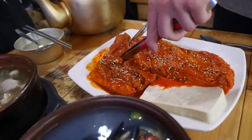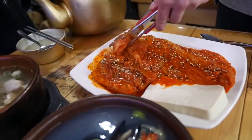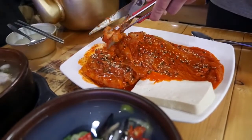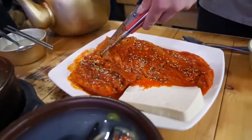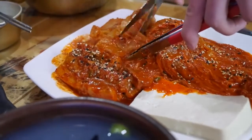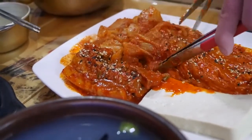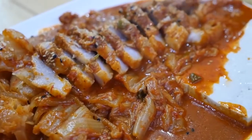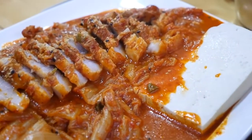Whoa, what is this one? Is that cabbage? Yeah, it is a kimchi. They call it the kimchi stew. Wow. Yeah, stew with your pork. Oh, this dish looks amazing. It's like an entire half a head of Napa cabbage kimchi with sauce all over it, a piece of pork, and a piece of tofu. Oh, the aroma coming off of that kimchi is incredible.